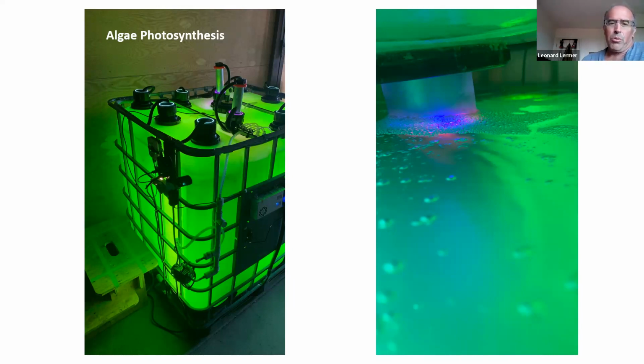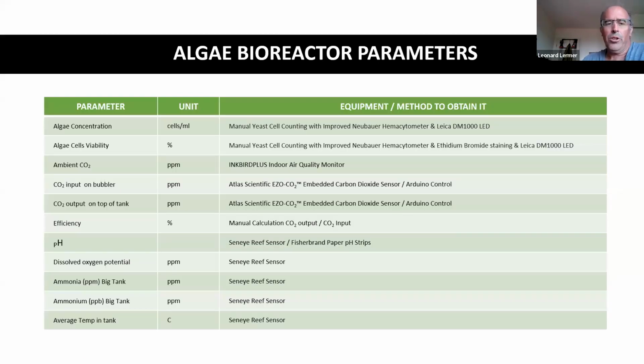The system worked really well. Our algae growth was very quick, and we haven't even really been changing the lighting systems at all. We've been changing other factors to see if we can increase CO2 production. So we do a bunch of analysis on the parameters that we're measuring all the time. We do have specific pH probes, and various CO2 inputs and outputs.